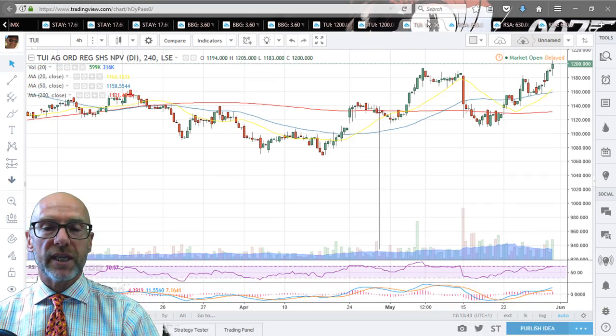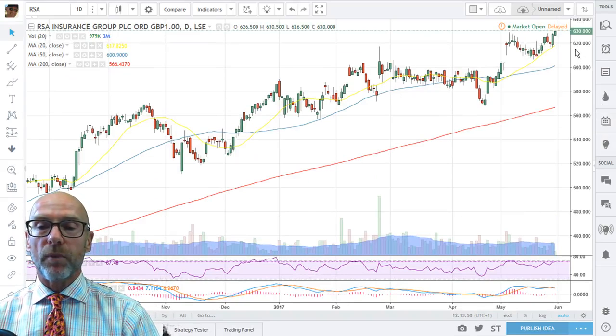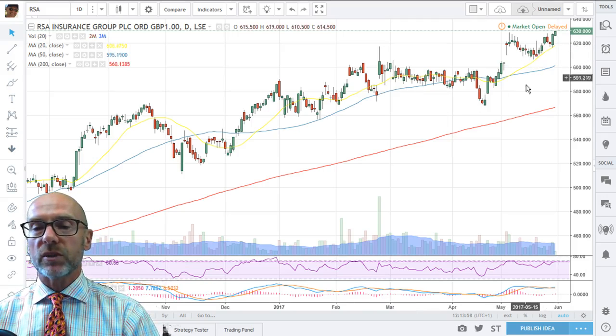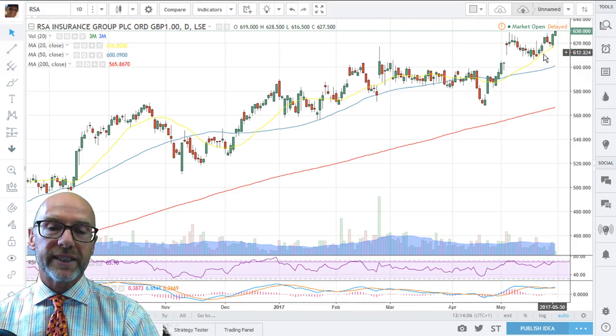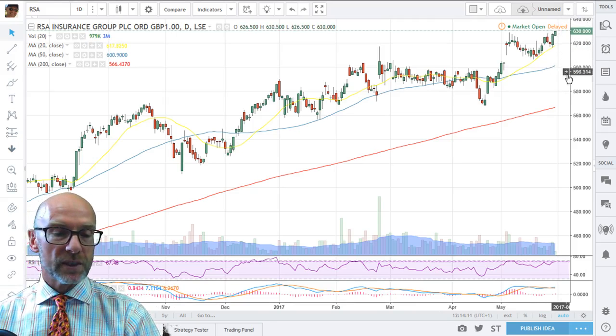Last stock for today is RSA Insurance. This is now pushing into new high ground. All the momentums are positive, and one should expect further upside. You could even say we've got a reverse head and shoulders, although this right shoulder is well above the left shoulder, but we are breaking to the upside, and that pattern is confirmed. But really, we're getting the trampoline effect off the 20-day moving average, and further upside should be expected.